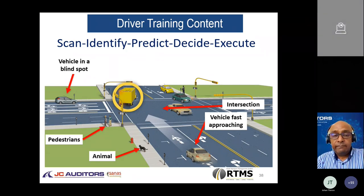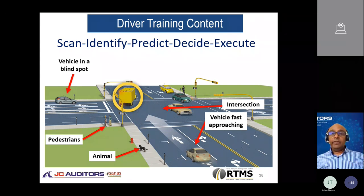This is a very commonly known defensive driving philosophy, which is commonly termed SIPDE: scan, identify, predict, decide, execute. So it trains the drivers when they are on the road.